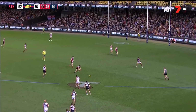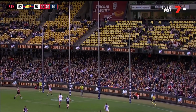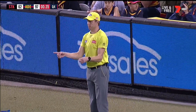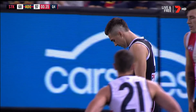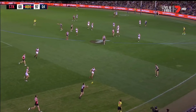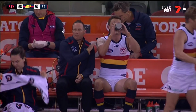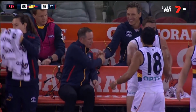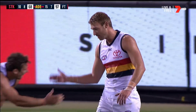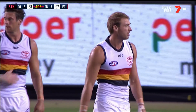So a chance now for Akers. Gresham sizes them up. He wants the goal, and that was just wonderful. Wonderful stuff from Jade Gresham. Lined up the goals and put it through. That's skill. The Adelaide Crow fans are stuck around for the siren. And the sleeping giant of the competition is awake. Nicely said. 15-7, 97 to 10-8, 68 the scoreline. With a couple of consolation goals added by the Saints when this one was all over.